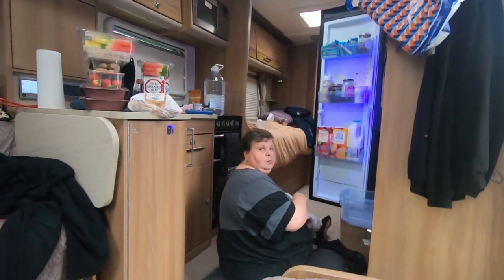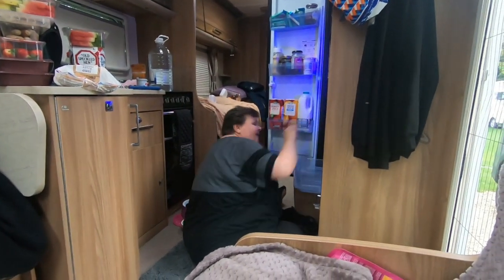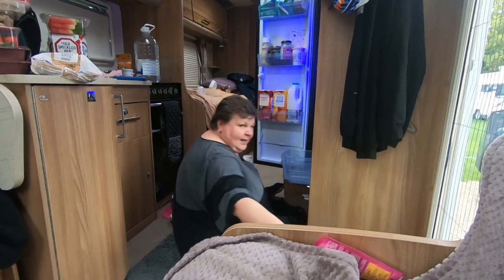Shaz, what are you doing on the floor? Trying to get the dog's head out of the fridge. Oh, say bye then. Say bye. Bye.